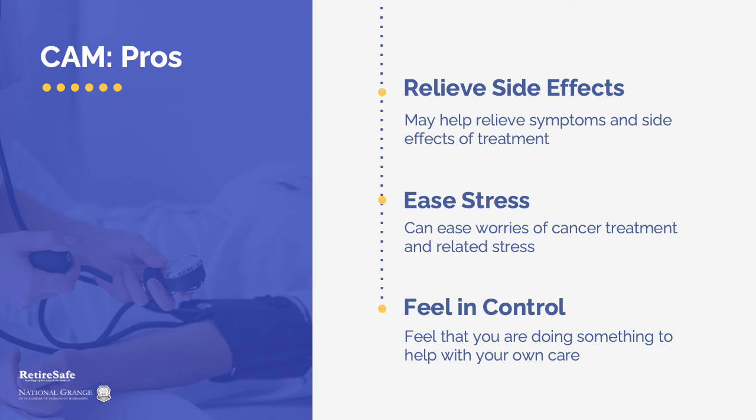Using CAM can also help you feel in control. This is something you choose to do yourself, and you have full control over which diet you want to try, how often you do exercises, or which vitamins you will take. Of course, talk all these through with your doctor, but this time you can experiment and try different methods to help you feel better.